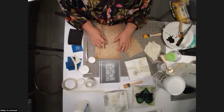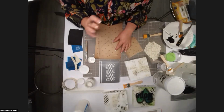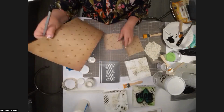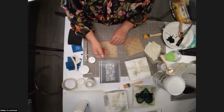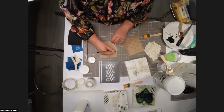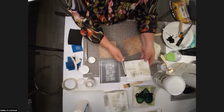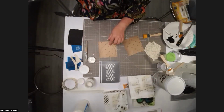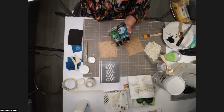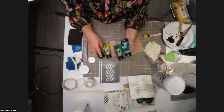Doesn't need to be perfect. And if you go like this and this, it's fine. What you need to do is get a heart. I don't even do anything to these lines. I leave my lines there because it gives it character. Okay. And then you need to paint this in a green, because we are working on the green heart. For that, I use green acrylic paint.